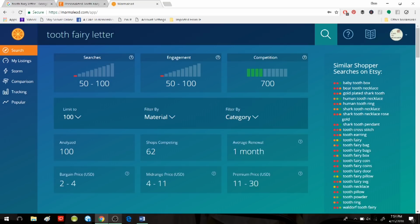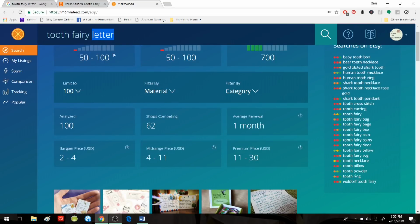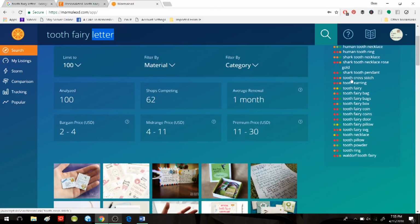So what you want to do in a case like this is to just use tooth fairy as your keyword. Just think of tooth fairy as your main keyword, and everything else is just extra terms that Etsy can use to match for long tail keywords. Now, I have to keep in mind it's like long tail searches and keywords, because there aren't really long tail keywords per se. There are, but they're individual words that match long tail searches. Okay. So if you look over here, this is similar shopper searches on Etsy. It's all this stuff with teeth, tooth fairy, decor, bags, pillows, everything.